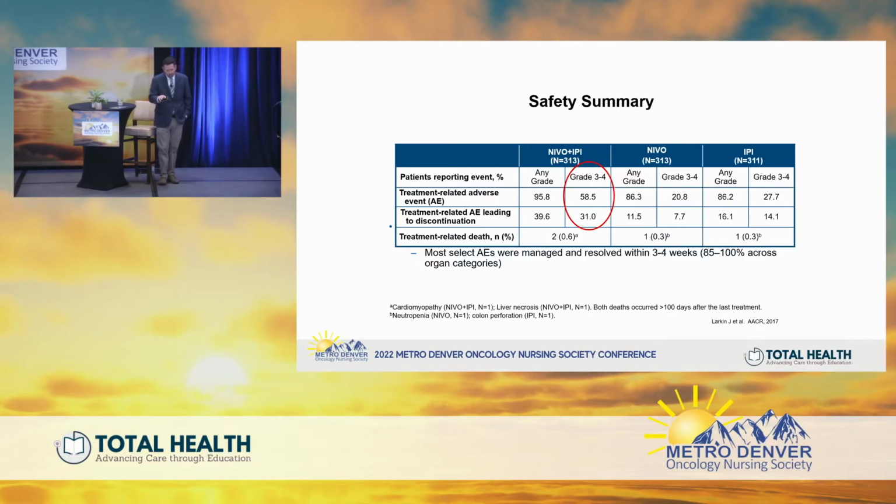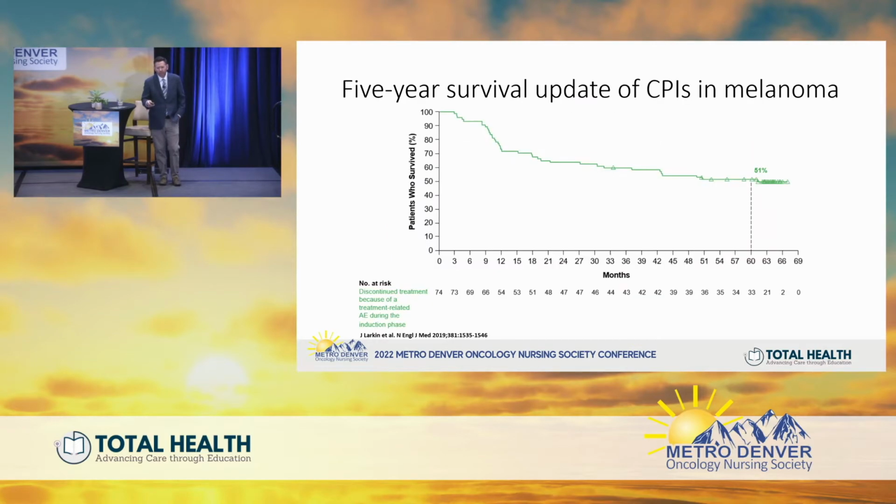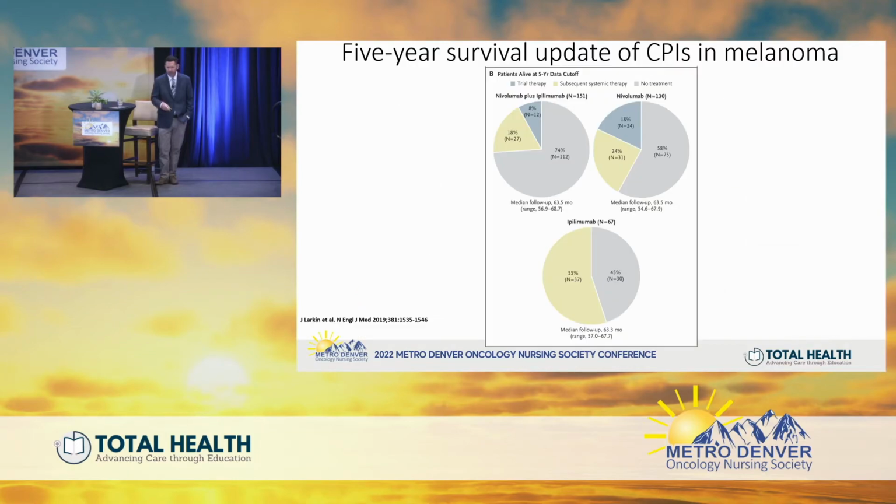But fortunately, most of the adverse events were managed and resolved within a short time. And importantly, those patients could still do well. Even though they had an autoimmune toxicity, had to come off therapy, couldn't continue, it didn't mean they didn't derive benefit from the treatment. And this is looking at patients in that CheckMate 067 study who discontinued treatment because of a treatment-related adverse event. So they came off of therapy. And you can see at the 5-year mark, half of those patients were alive. So even though they had the toxicity, they could still derive benefit, and that benefit could be long-lasting. And I like this pie chart because it really kind of sums that up.